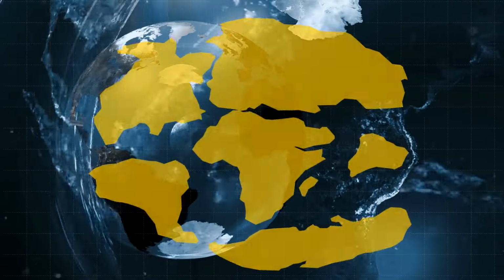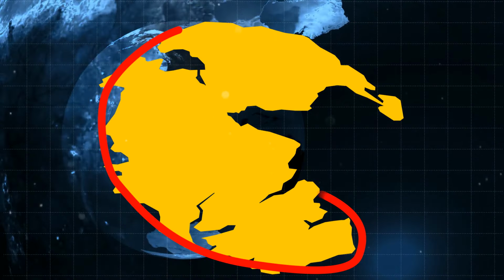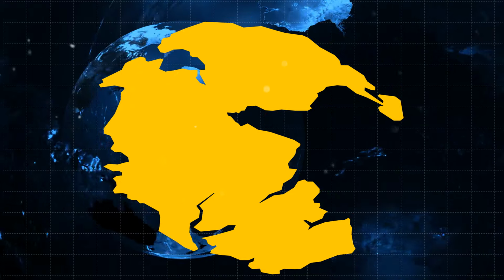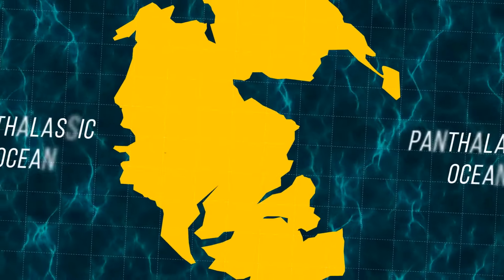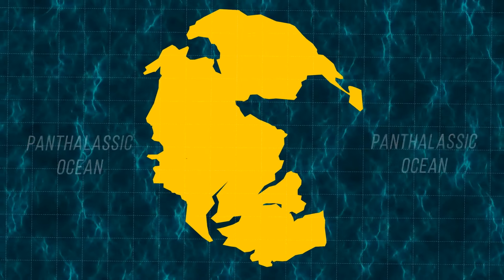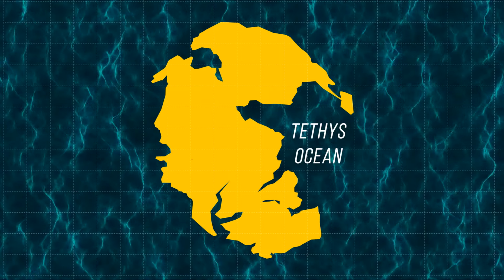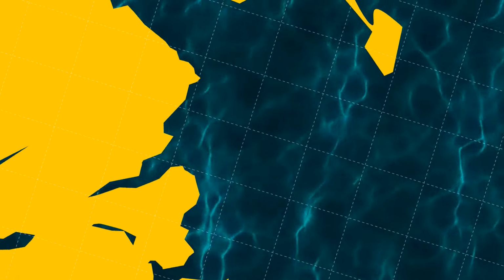If you close up the oceans that were formed in the last 200 million years, the continents look like they form a giant letter C. And that C is what scientists call the supercontinent Pangaea. It was swimming in an ocean called Panthalassan, and the inner portion of that letter C had a smaller stretch of water called the Tethys Ocean. It is in this small ocean where things get interesting.